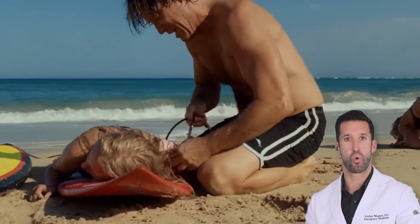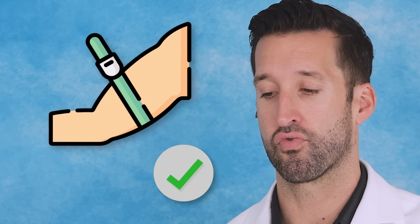I think it's actually quite smart to have the individual not looking at the arm, because that would increase heart rate, and increasing heart rate and blood pressure will then increase the pumping of more blood out. Using the cord of the surfboard itself as a potential tourniquet is great. You want to do it proximal.